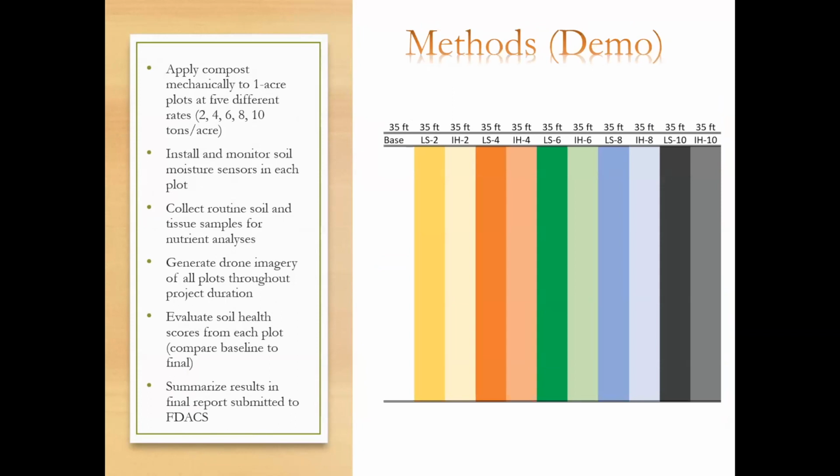So this is the layout of the demonstration portion of it. You can see they're just long one acre parcels. We have a control here, 35 feet wide and a couple hundred feet long. And then we go into Live Soils at the rate of 2, Indian Head 2, Live Soils 4, Indian Head 4, and all the way to 10 tons per acre.